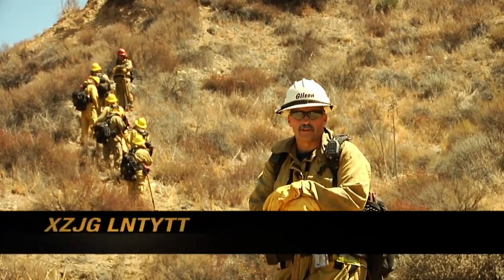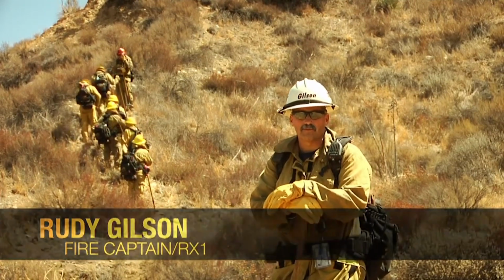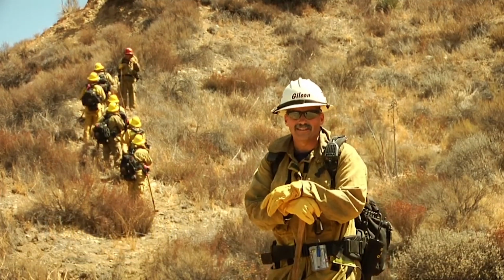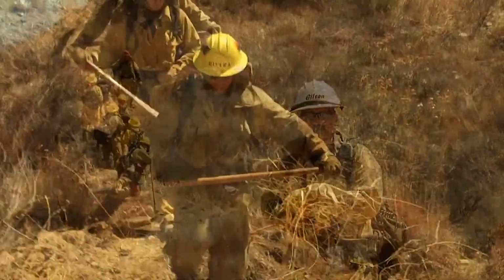Each year, every firefighter should drill with their fire shelter repeatedly, practicing every step from dropping their equipment to deploying their shelter until you're proficient and can deploy and be in your shelter in 15 to 20 seconds.